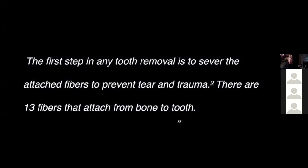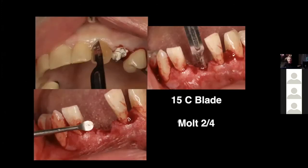The first step is to sever the fibers with either a 15C blade, that's what you're looking at on the top of the screen, or just with a Molt 2.4 elevator, which is on the bottom of your screen. Why is that important, even on a periodontally involved tooth?